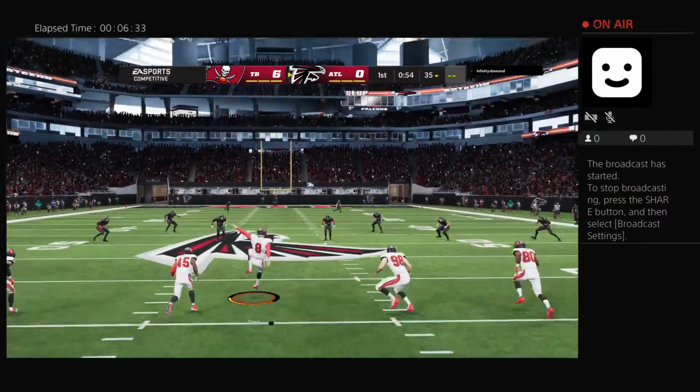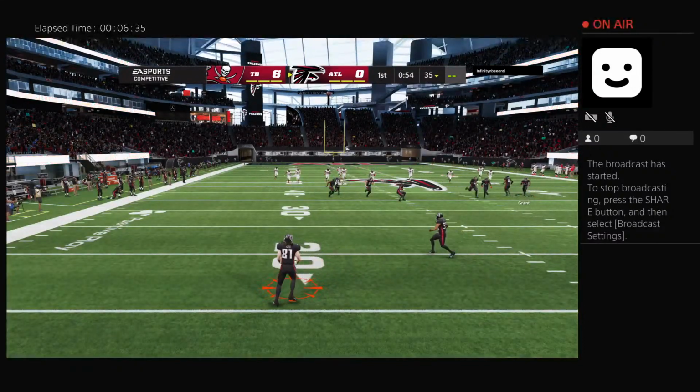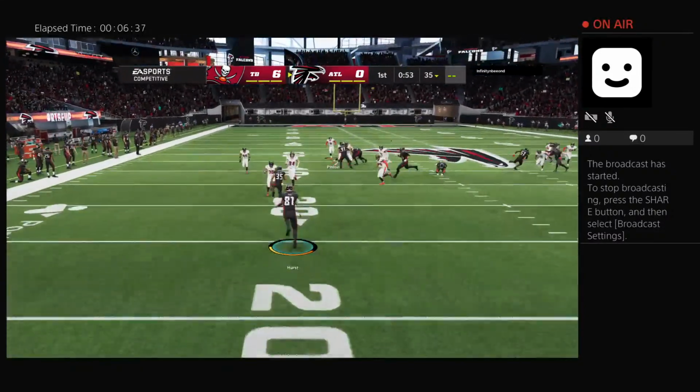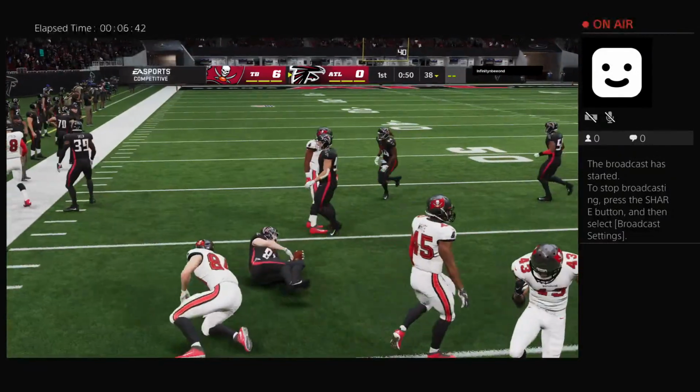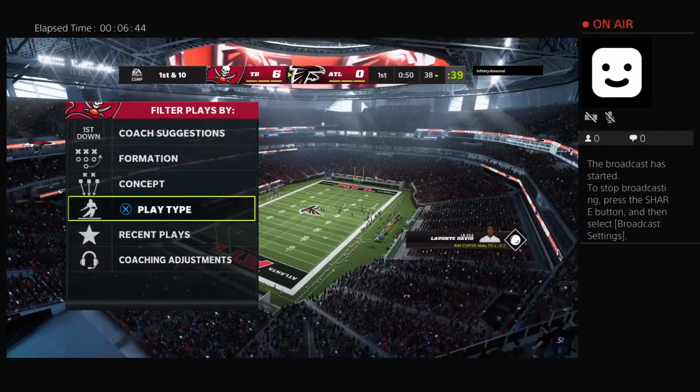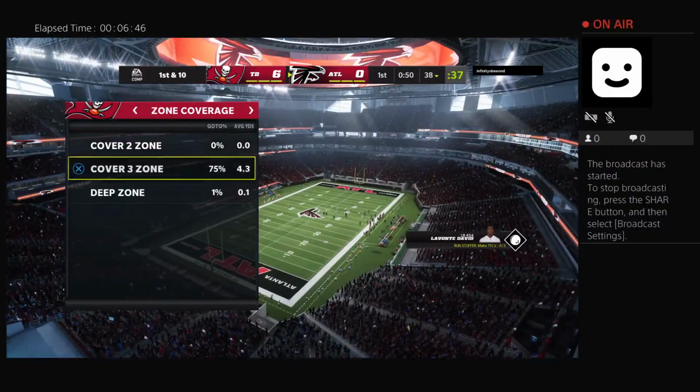They didn't use him on the PAT, but now he boots this one away with a 6-0 lead. Fields this way up at the 17. Oh, good return up past the 30. And able to break this out all the way to the 38-yard line. Great return.